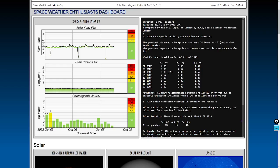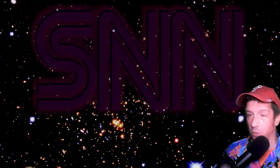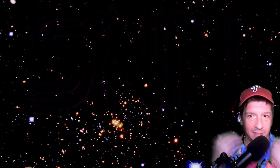Moving right along to the Space Weather Enthusiast dashboard, NOAA forecasted a geomagnetic storm today. It never arrived. We've only seen diffuse and slow solar winds. No major changes to the magnetic fields. I don't know what they were talking about. I said yesterday I have no idea what they forecasted. The last 2 CMEs that we forecasted arrived exactly on time.